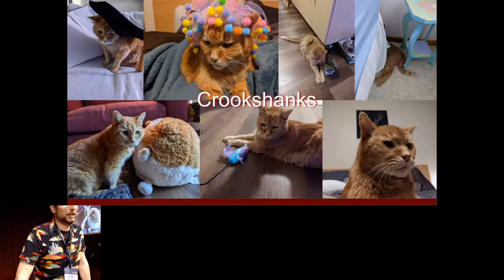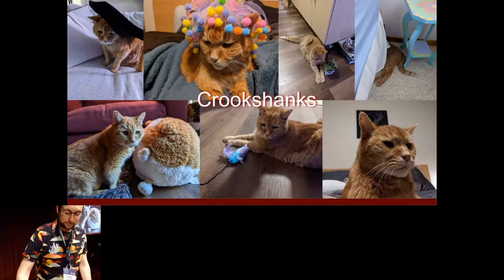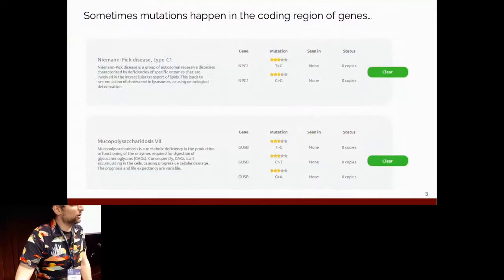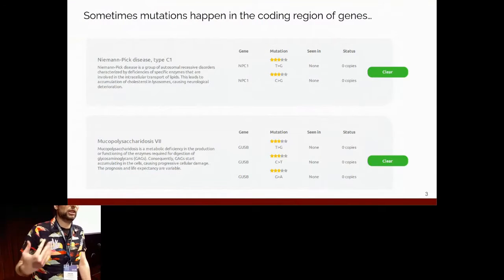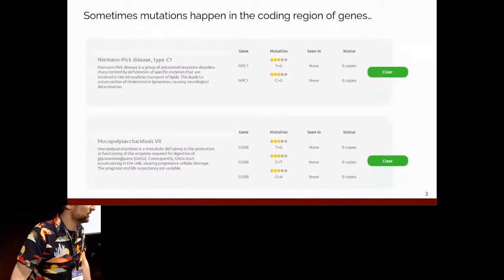And like any self-respecting geneticist might do to a beloved pet or perhaps a significant other, I got him sequenced. The first report that we got back covered coding mutations. These are mutations that happen within the genome that influence the sequence of proteins and can potentially lead to disease.